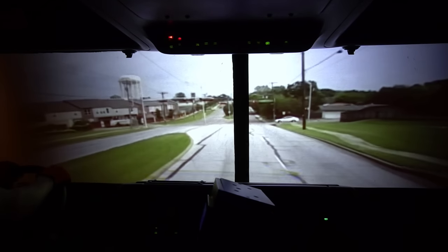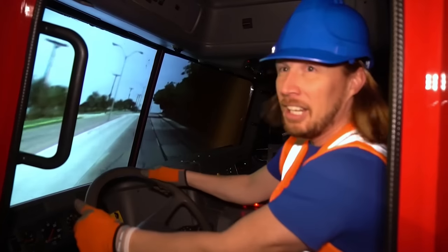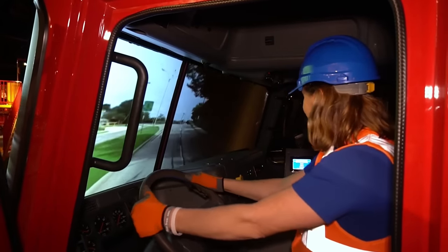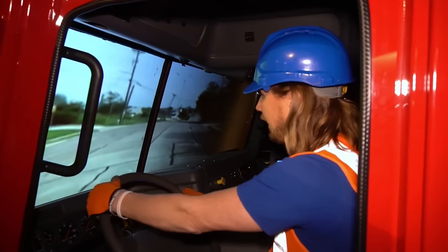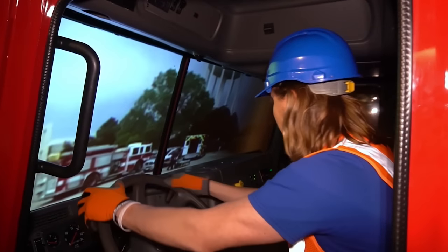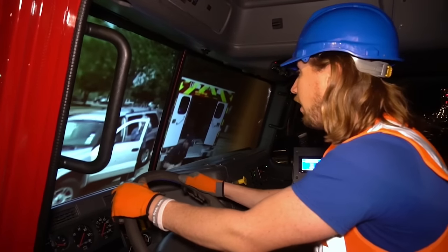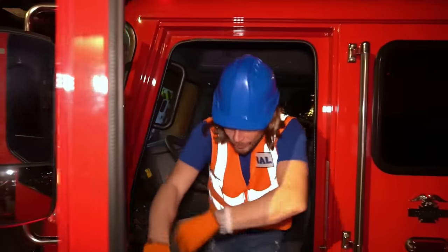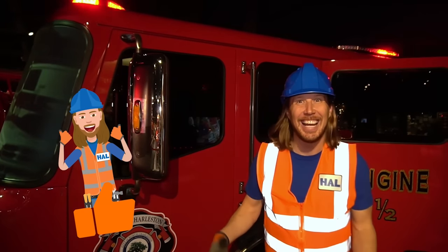Watch out, folks. We're going to an emergency. Oh, being a firefighter is so awesome. Oh, yeah. I think we're almost there. Oh, let's see. Yep, we got to turn right here. Oh, yes. Here we go. Oh, it looks like it was a car accident. All right, so now we're here. We got to get out and take care of the emergency. Come on, let's go. Oh. Wow, that was awesome.